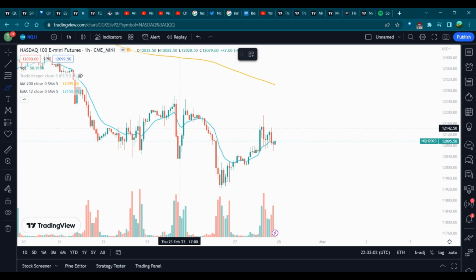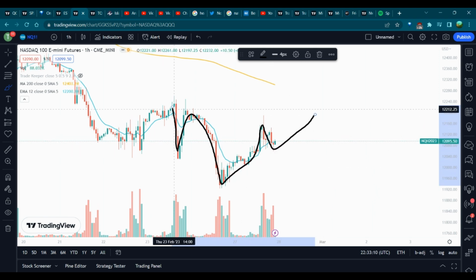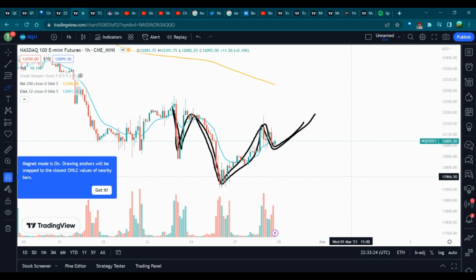shoulders play. What an inverse head and shoulders means is that it goes from a downtrend into an uptrend. Essentially, this is the left shoulder, and this is the head, and this is the right shoulder. So an inverse one looks like this. If a normal one would be looking like that.